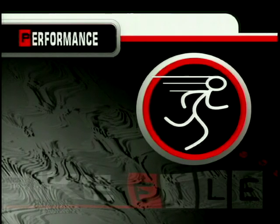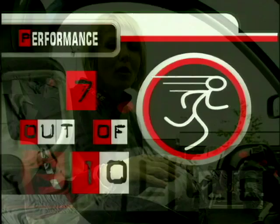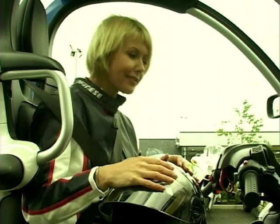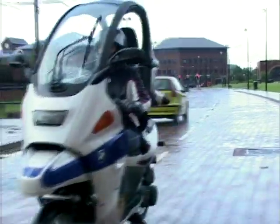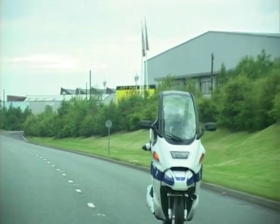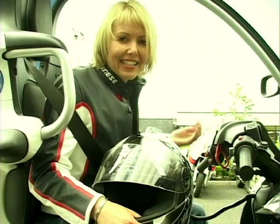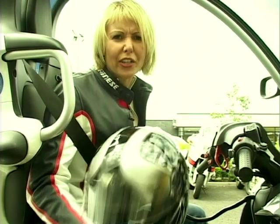Well, as for the performance, I'm going to give it 7 out of 10. It's got a 4-stroke Rotax engine, which delivers reasonable amounts of power, considering how much weight it has to lug about. It's a heavy old beast. Throttle response is by no means electric, but these bikes shouldn't be judged on their engine performance alone. And the bottom line is that it doesn't handle properly, but that's due to its all-up weight and its high centre of gravity. It's almost like trying to take a house round a corner.